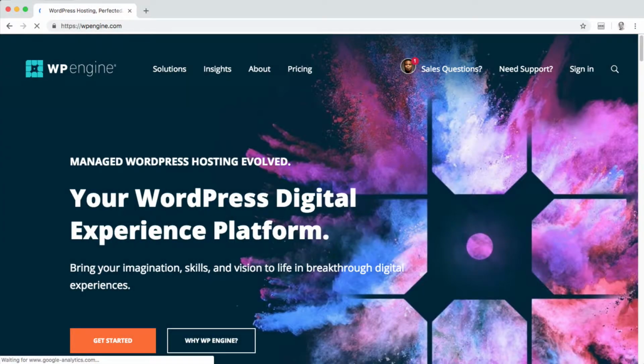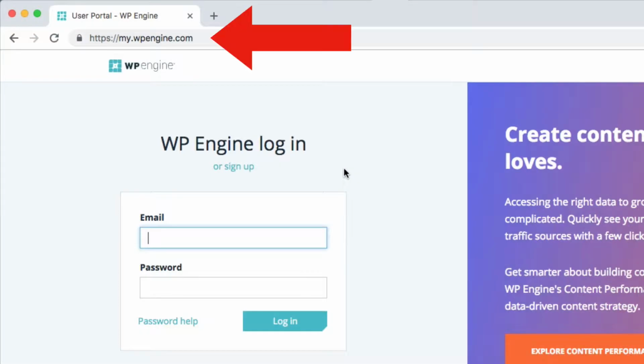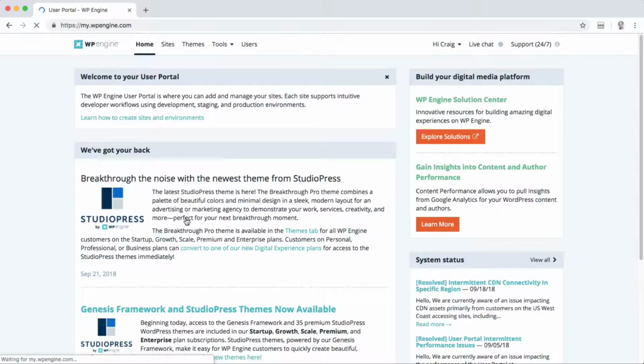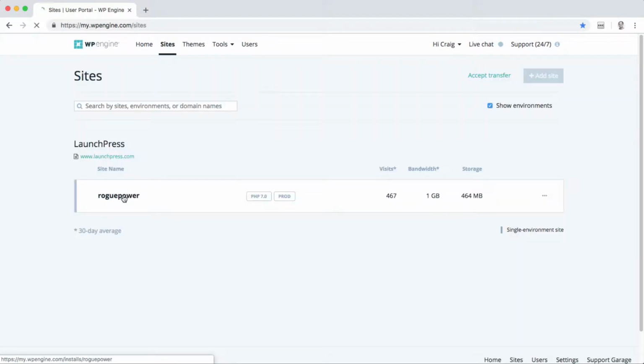WP Engine is your hosting provider. You pay LaunchPress and we set you up with WP Engine. Go to my.wpengine.com and log in with your username and password. Once you get logged into my.wpengine.com, head over to Sites and then click on Rogue Power.